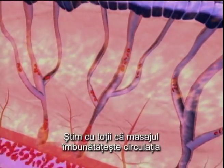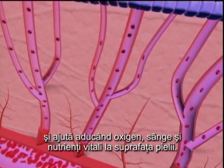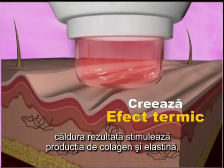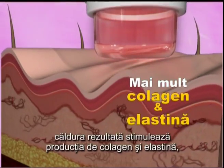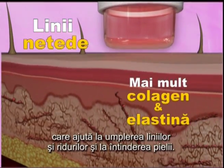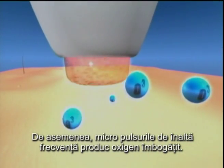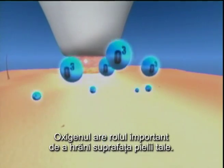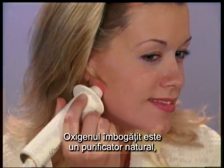We all know how massage improves your circulation, helping bring oxygen, blood, and vital nutrients to your skin's surface. Those pulses also have a thermal effect. The resulting warming effect helps promote the production of collagen and elastin, which helps plump out your lines and wrinkles and tighten your skin. Also, the high-frequency micropulses give off enriched oxygen. Oxygen is important to feed and nourish the surface of your skin. Enriched oxygen is a natural cleanser, helping reduce the appearance of pore size.